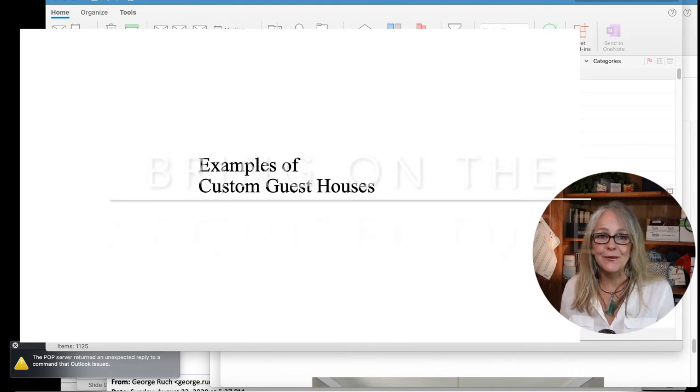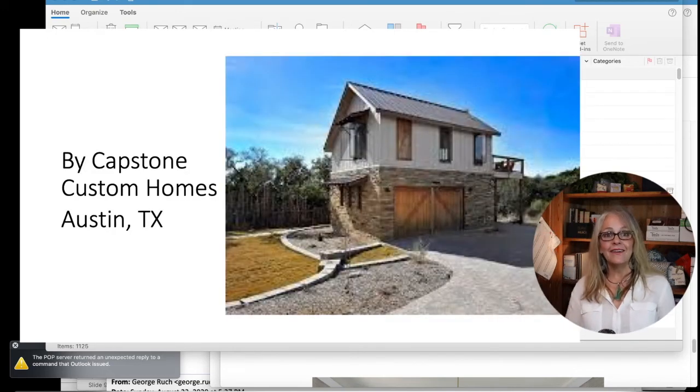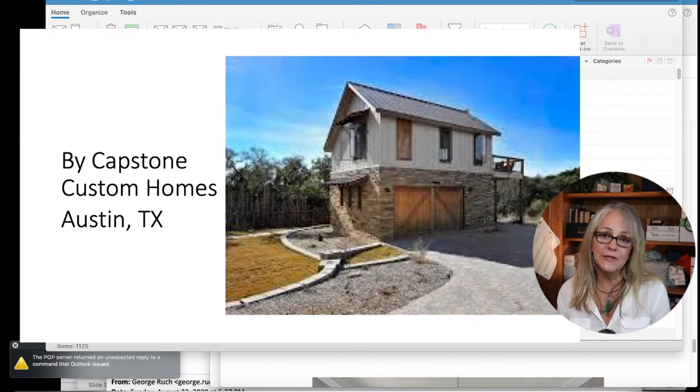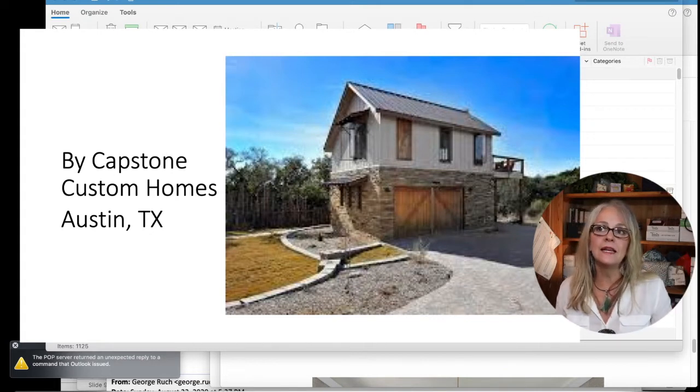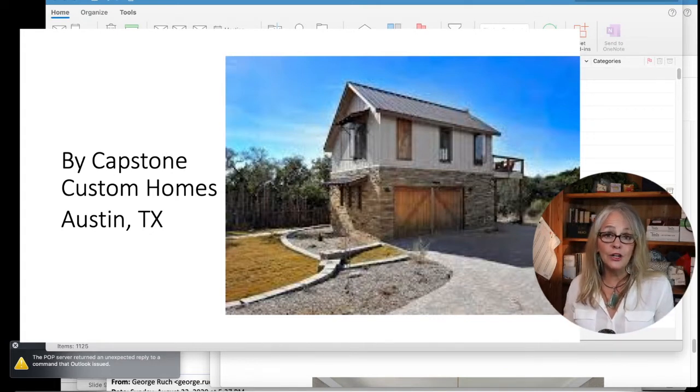All right, now the fun part. Let's go look at some architecture. I love this example by Capstone Homes. It's out in Austin, Texas, and they took a garage and built up above it. So Austin has a lot of, it's called the hill country, and being a Texan, we love that area. We never lived out there, but we absolutely have a deep appreciation for it.